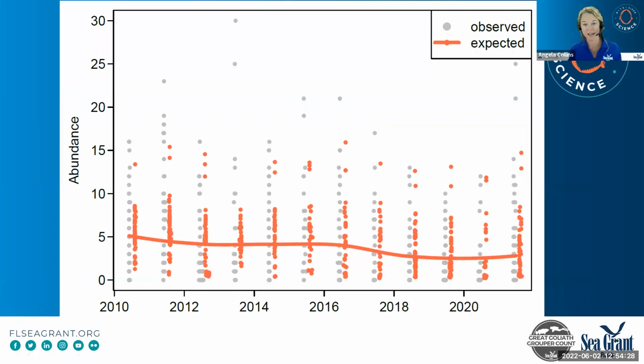And then this is the general take-home message. People are always like, well, what have you seen through time? Are they increasing? Are they decreasing? And the answer is, the Goliath grouper count data, again, just one portion of the data that are available to assess the status of the species, really don't show a trend up or down through time. So we do have a stable observation trend line in the number of fish that we're seeing since we started the effort 13 years ago.